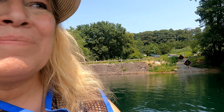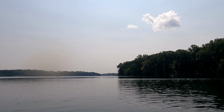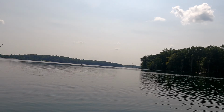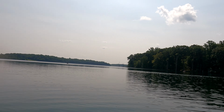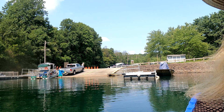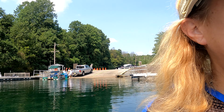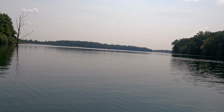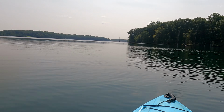And just like that, we are off. That was really easy and great. And there's a couple of good sized boats. And that looks like a little boat over there, but that's a pretty nice sized boat. And the boat that just passed me, friendly people. So we're gonna have the whole place to ourselves pretty much. Let's go explore.